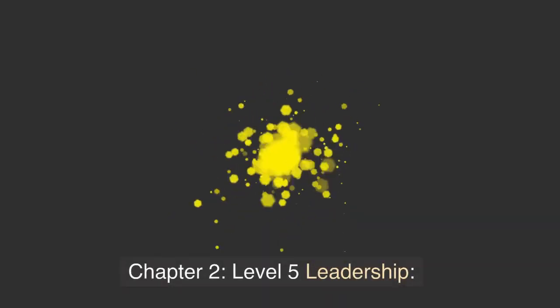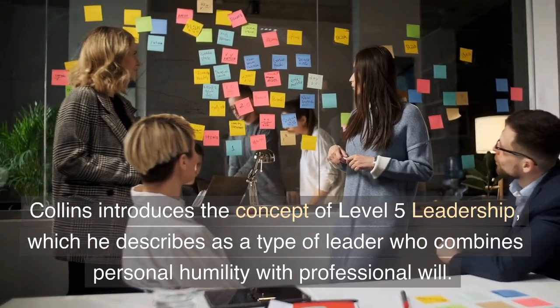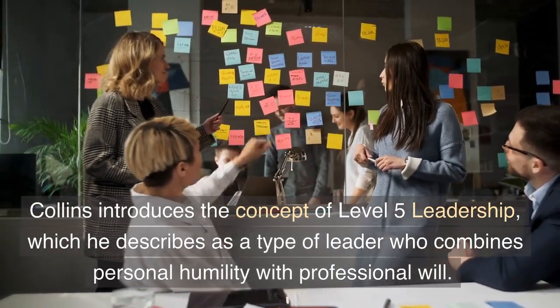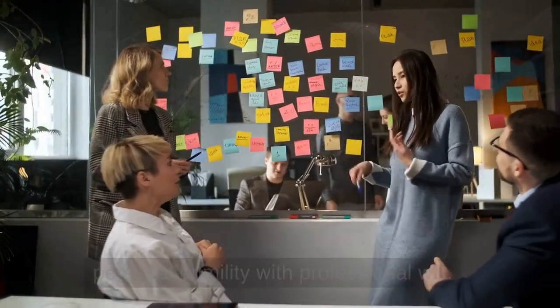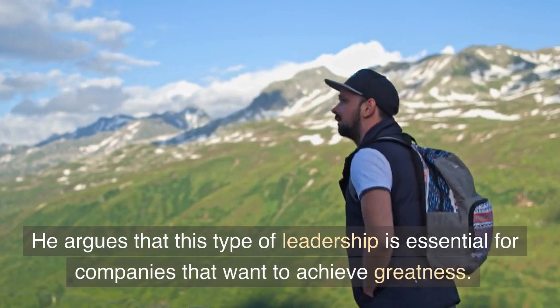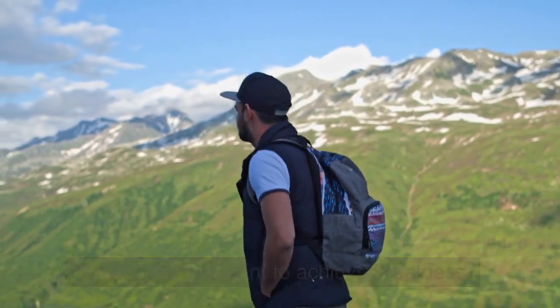Chapter 2, Level 5 Leadership. Collins introduces the concept of Level 5 leadership, which he describes as a type of leader who combines personal humility with professional will. He argues that this type of leadership is essential for companies that want to achieve greatness.